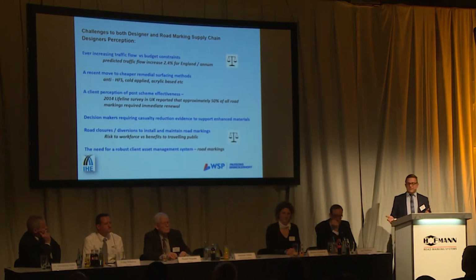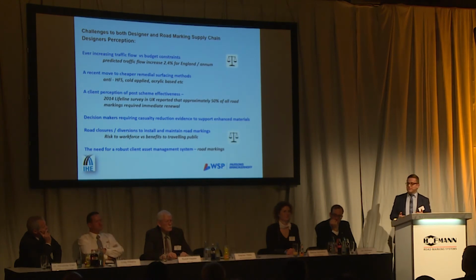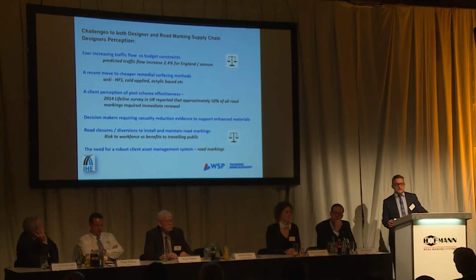And again, linking to the budget problems, this has led towards using cheaper surfacing methods, such as surface dressing. But the downside with this is, obviously, they do restrict what type of road marking you can put back on the carriageway. And then again, without the money, it's affecting post-scheme effectiveness, because there's no sweeping of the carriageway as per usual, and the renewals may be slightly light. And this has been supported by a survey undertaken in 2014, which depicted that 50% of all road markings in the UK required immediate renewal.